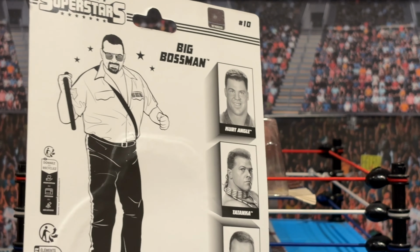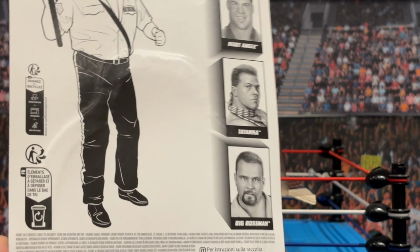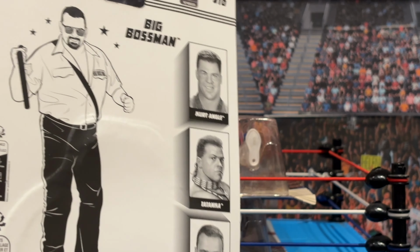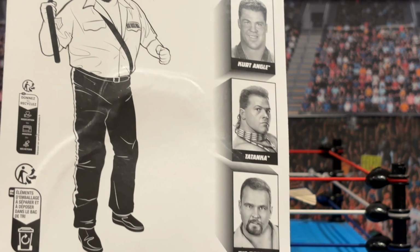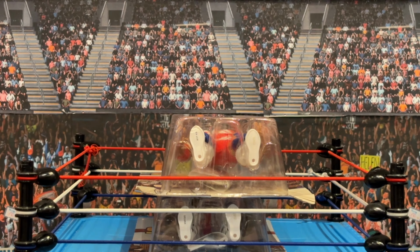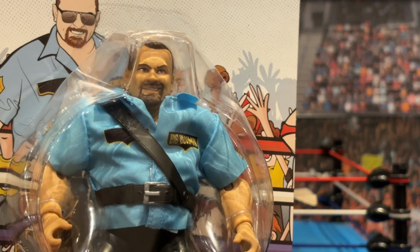which I am not. The other thing that's interesting here is normally on the back, you will see a variety of catchphrases. That is not the case with Series 10. There was no budget to do catchphrases, I guess. And instead you've just got an image of the wrestler as well as the other people in the set. Without further ado, let's crack open some Big Boss Man.